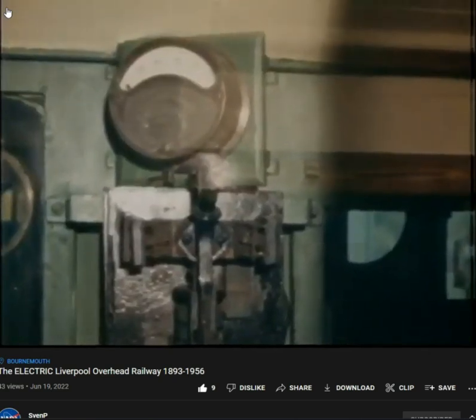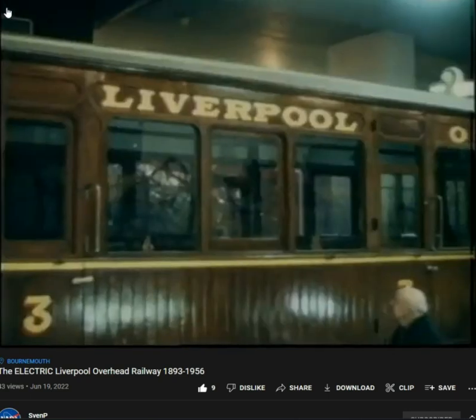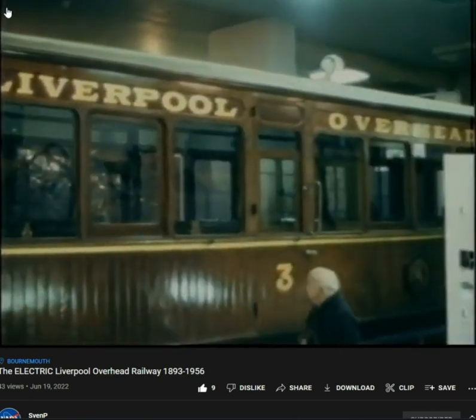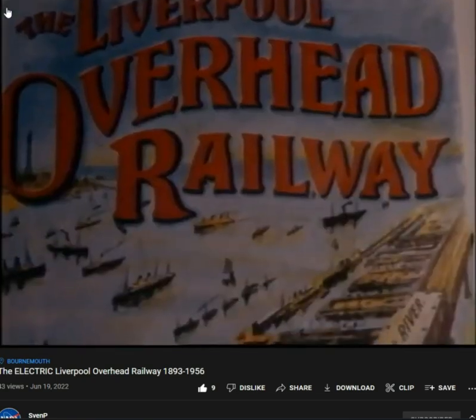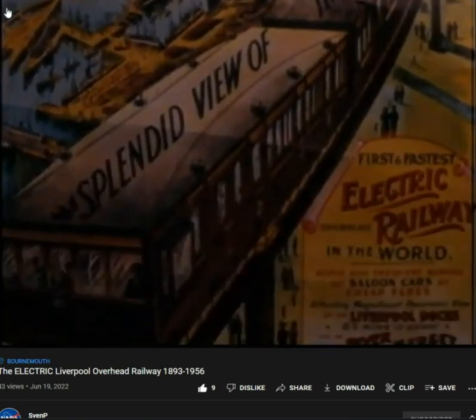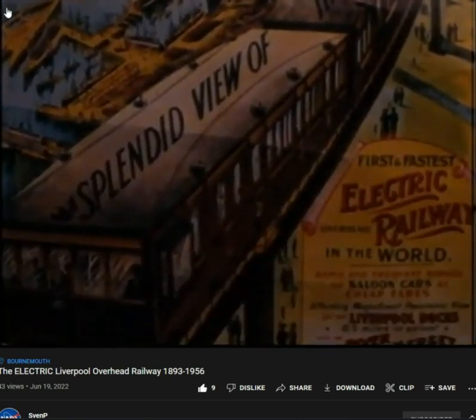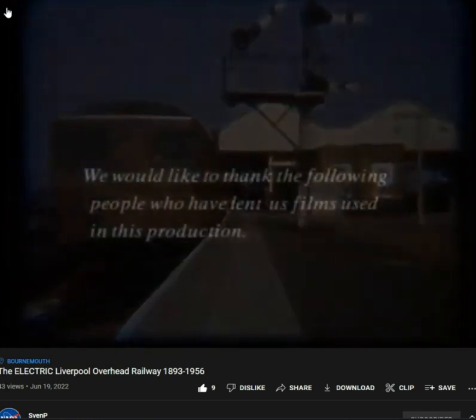To mark the occasion, it would seem appropriate to reconstruct a length of the overhead structure in the vicinity of Albert Dock and possibly operate a service with replica trains. This would indeed be a fitting monument to one of the country's most unusual and original railways, the Liverpool Overhead.